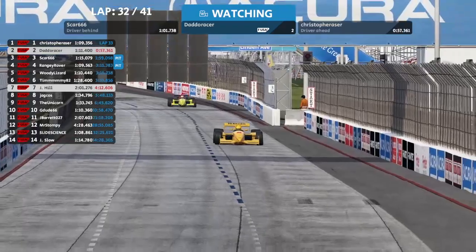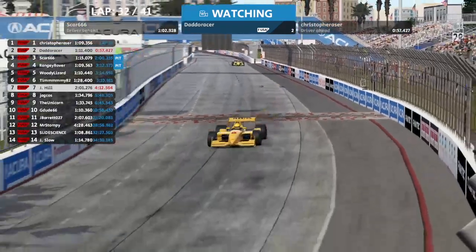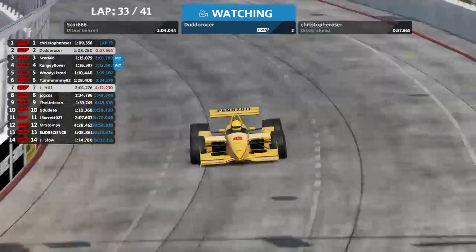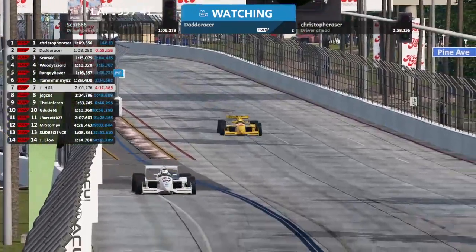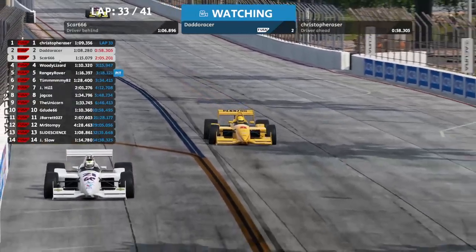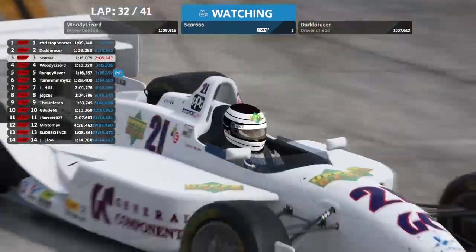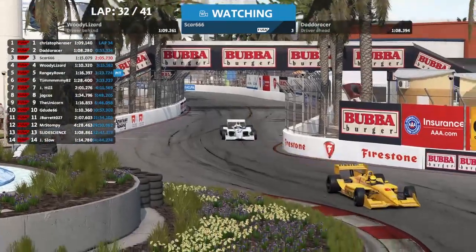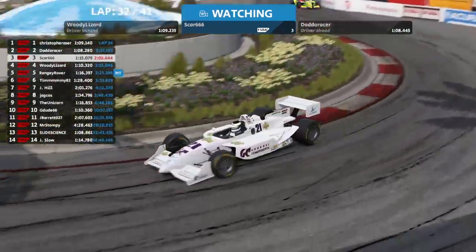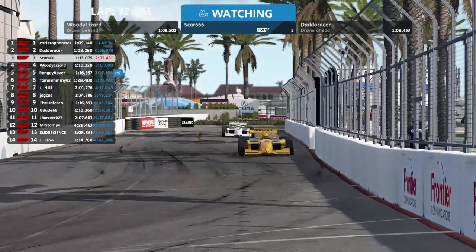And here we go, we've got Woody Lizard following Dado. We're just watching Dado at the moment in position 2. And he's kept it clean as here comes Scar in position 3, just out of pit lane. You can see how much wider they have to go to get out past the pit exit line, the blend line.